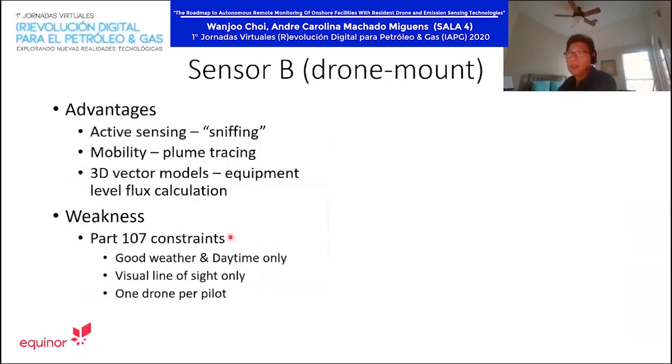So we can see the advantages of having this kind of drone-mounted sensor, because it can sense actively by sniffing the plume, and its mobility was able to help us trace the plume all the way down to the source. And because it was able to create a 2D flux plane or 3D cube for understanding the flux of the equipment, not only the equipment, but also the well pad itself, it gave us a very good calculation of the flux coming out of the equipment or the pad level.